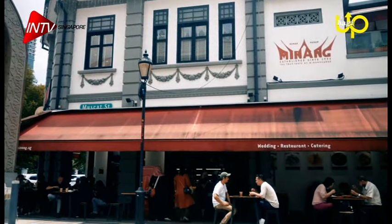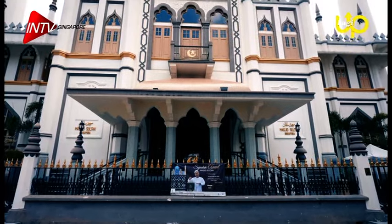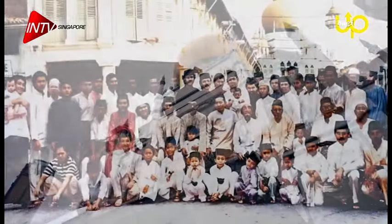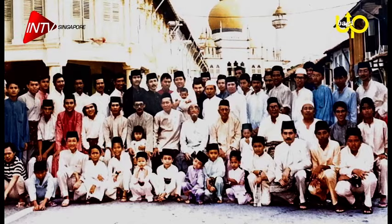I grew up in Kampung Glam. Back then, it was really a kampung. Everyone knows everyone. Each year during Ramadan, the entire kampung will get together to take pictures in front of the Sultan Mosque after our Eid prayers.